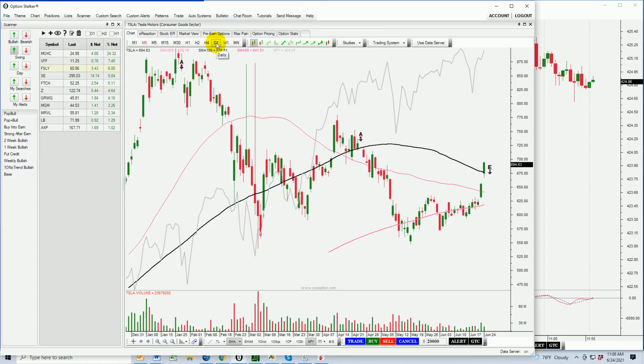I'm not asking for blind faith here. I'm showing you stocks that look good today that should perform well overnight and the next day. And you should be able to get a feel for how effective this trading system is.